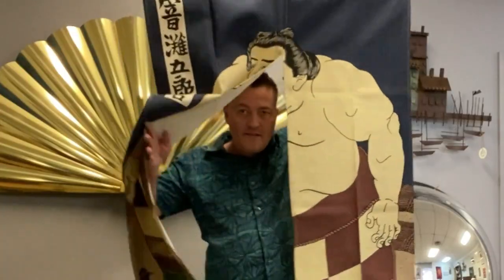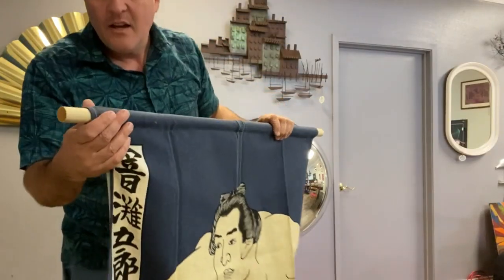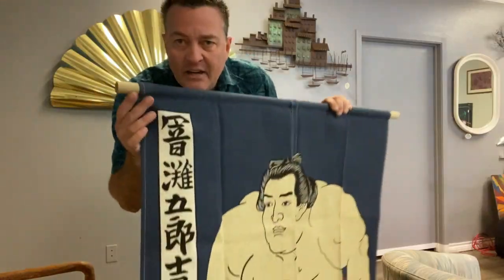I also picked up something I thought was a curtain, but it ends up being something you hang in the doorway. And it has a split in the middle, so you part it and walk through the door. So it's kind of like those beaded screens, but it's fabric. This is a super cool piece. What I did was buy a wood rod. I'm just gonna make it into a wall hanging.